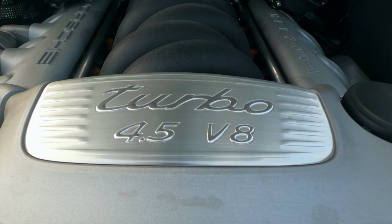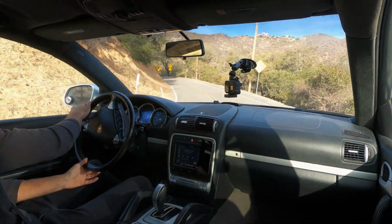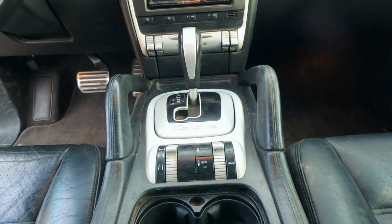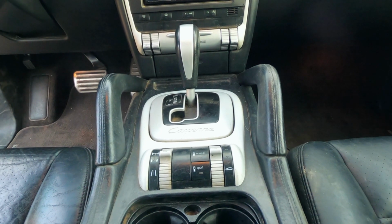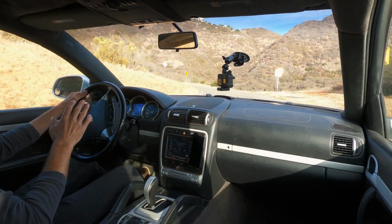But you're up here on twisty roads and it's got plenty of power going up this hill. You can hear that grumble a little bit, but it's not too loud because this is, after all, a luxury SUV. It revs up pretty high. It's got an Aisin 6-speed automatic transmission that's probably one of the best automatics I've ever driven, but it is an automatic. You could get these things in a 6-speed manual, but those are super rare.